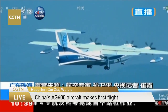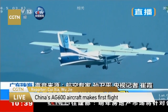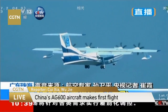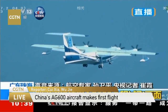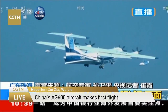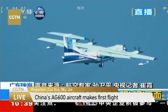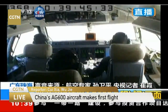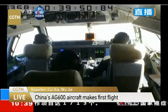So this is for the testing. And you can see the wings span is ready for landing. We can imagine the captain is also prepared for landing right now. I think the flight crew are also in very good physical condition. Yes, of course, they have rich experience. And the condition of AG600 is also quite good. So I think the whole team is really relaxed.